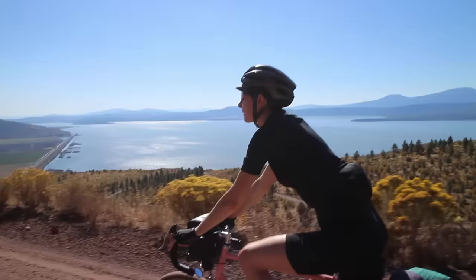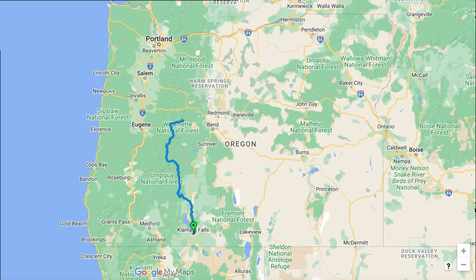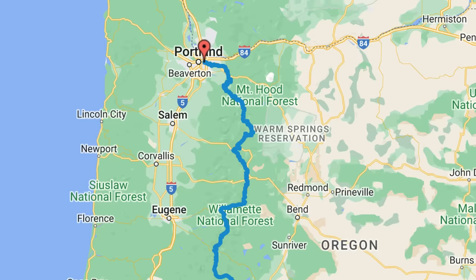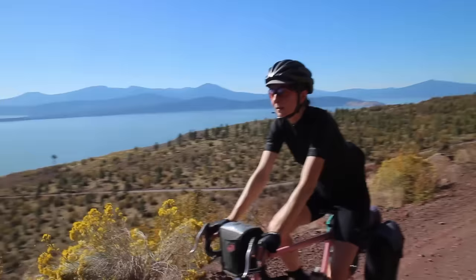The route we will be following begins in Klamath Falls and travels 410 miles to Portland, Oregon through the Cascade Mountain Range. There's 30,000 feet of elevation gain and 162 miles of gravel and dirt trails, 246 miles of pavement. The route is called the Oregon Cascades Volcanic Arc 400 and was created by the group Our Mother, the Mountain, or also called OMTM. Yeah, it is like the new version of that Mesa Road.